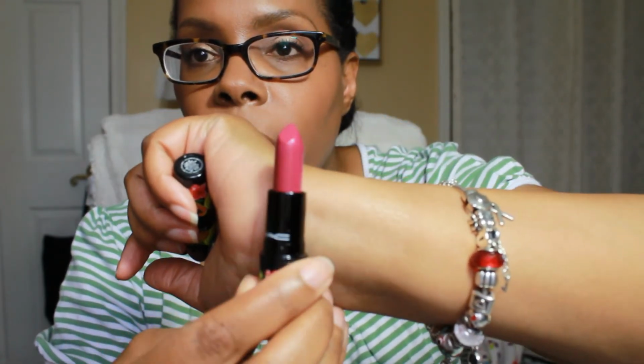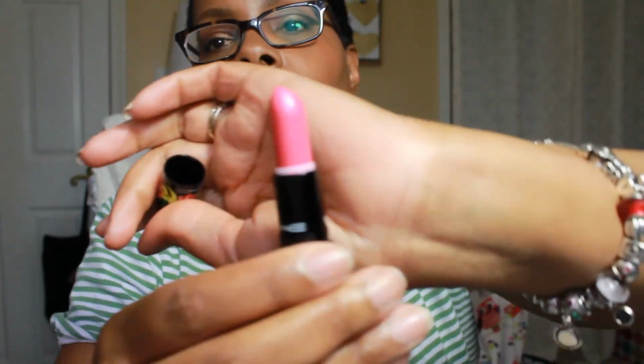And I have two of the lipsticks. I have one called CC Me, and this is a satin lipstick. Have not used that one yet, but it is really pretty. And I have it in Love at First Bite, which I have used before, and it looks like that.